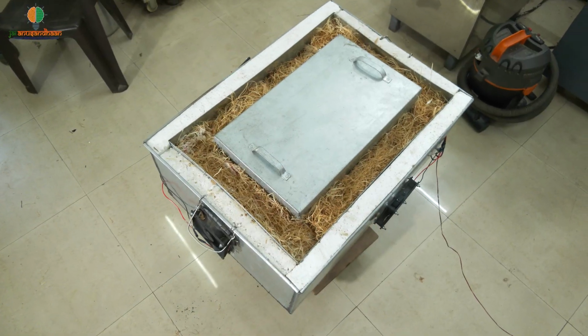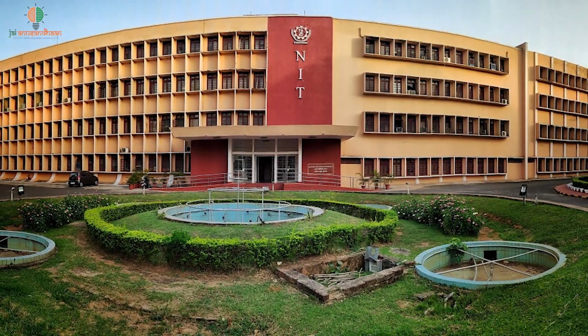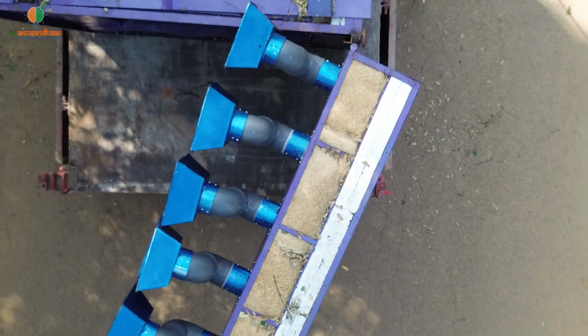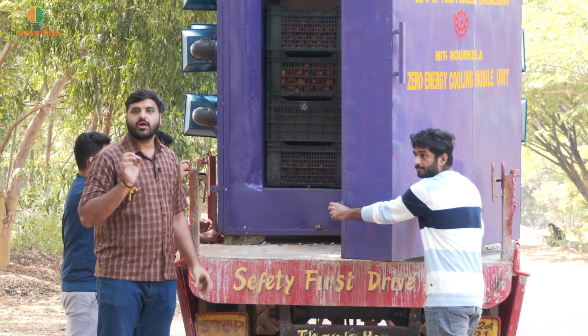Keeping the challenges of tomato growers in mind, innovators at IIT Rourkela worked on tackling low shelf life and post-harvest losses of tomato crop. As a solution, they came up with a low-cost zero-energy cooling chamber unit. So the innovation which we have done and the problem which we have taken is the tomato to be stored and moved from one place to another by a zero-energy cooling chamber unit.